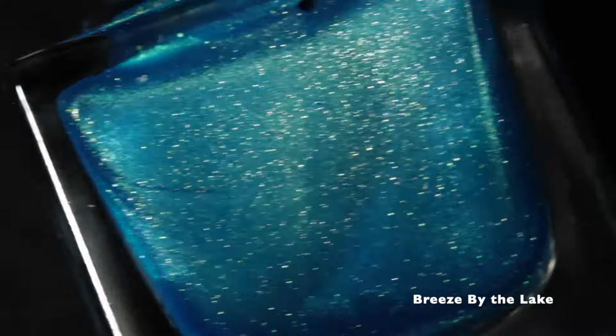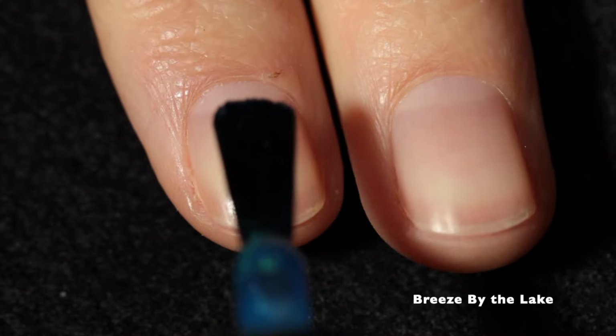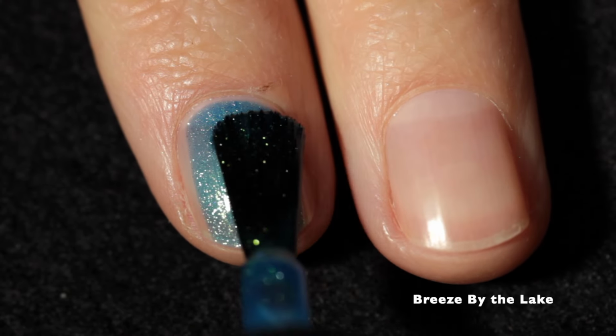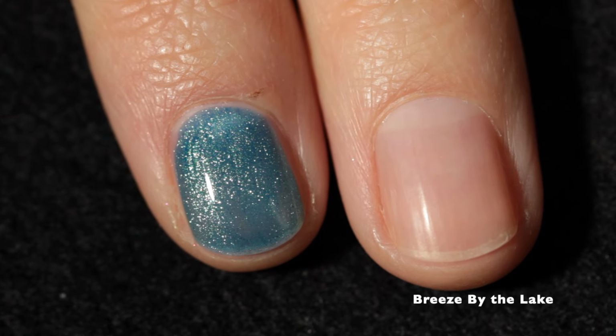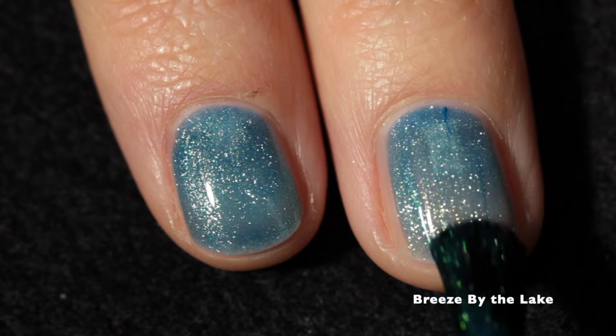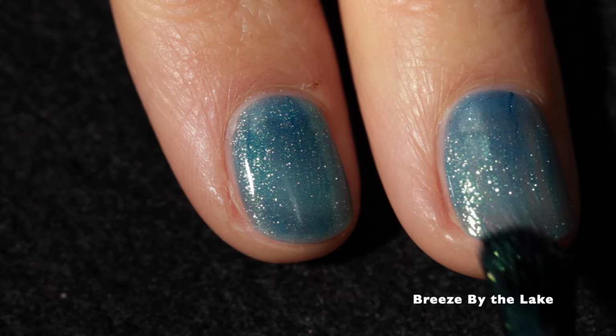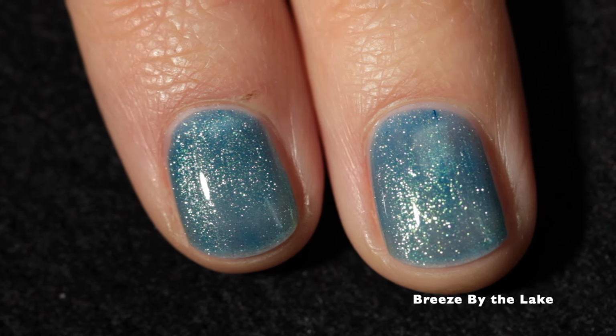And this one is Breeze by the Lake, which is an aqua base with glowy silver green aqua shimmer. It was inspired by Lake Pontchartrain. Mia says that her dogs love taking walks along the lake this time of year. And this is a beautiful, beautiful nail polish.